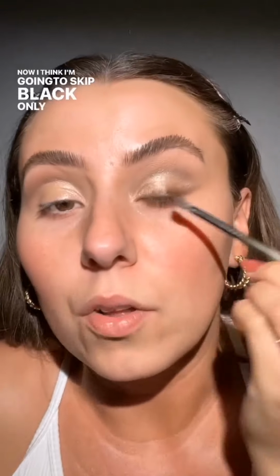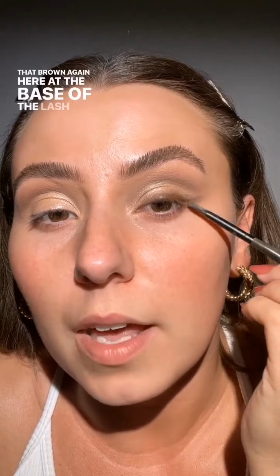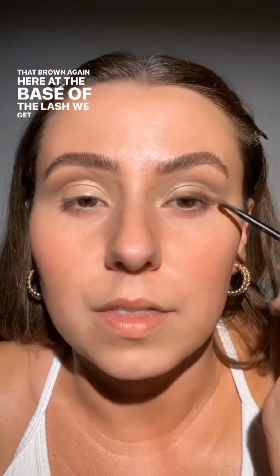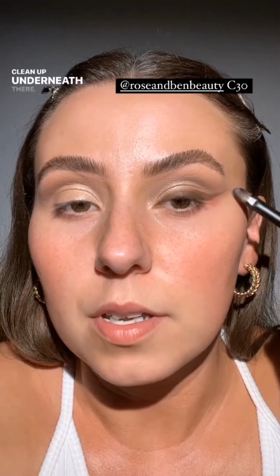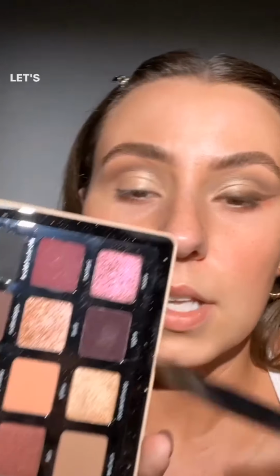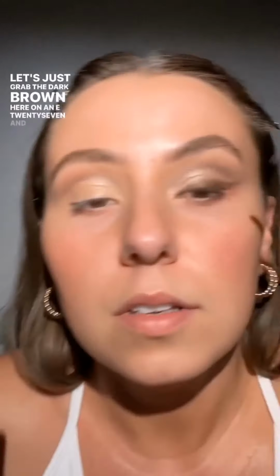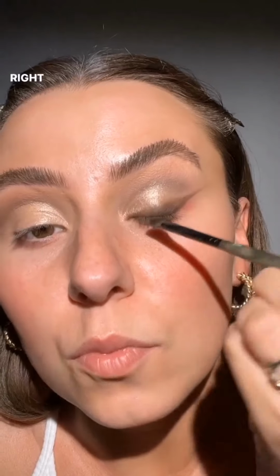Now, I think I'm gonna skip black, only because if we add that brown again here at the base of the lash, we get that really nice dimension. So now I'm gonna wipe my brush off, and I'll just continue to tap and smooth this top part. Micellar water on a C30. Clean up underneath there. And I think we might add a little bit more eyeshadow at the base of the lashes. Let's just grab the dark brown here on an E27 and press that here. Right at the base.